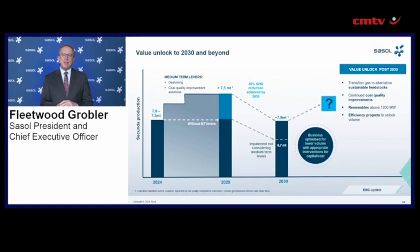We have done extensive modelling to confirm that volume restoration is underpinned by coal quality and that destoning is the enabler. The reality is that we will be implementing a destoning solution to address coal quality together with additional coal supply options to maximise our production rates from Secunda between now and 2030.